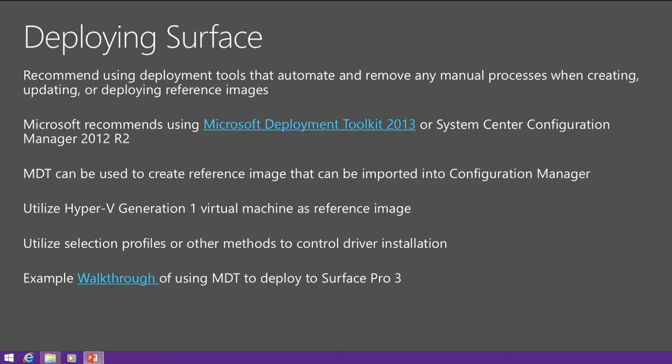Okay. So from a reference image standpoint, we're going to recommend using MDT to create that reference image. The intent of creating that reference image, or golden image, is that you want to make it as lean as possible, so that when you deploy it across your network, you're not taking a bunch of extra bandwidth as a result.